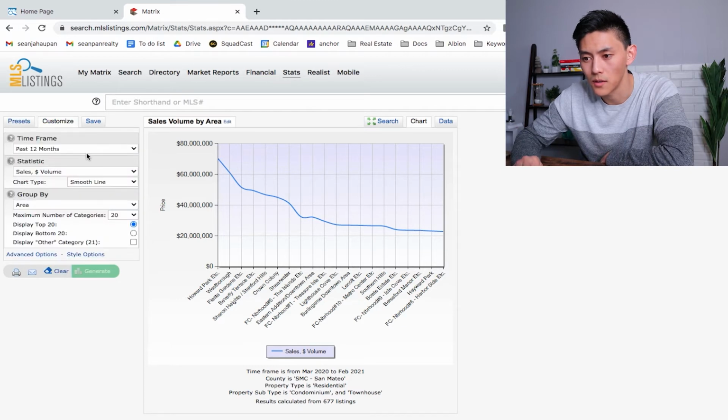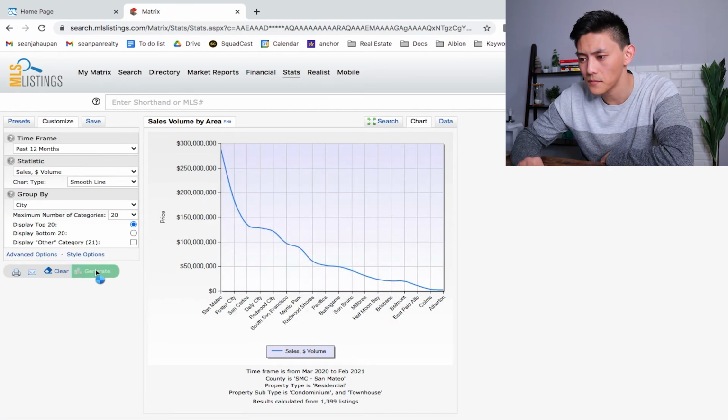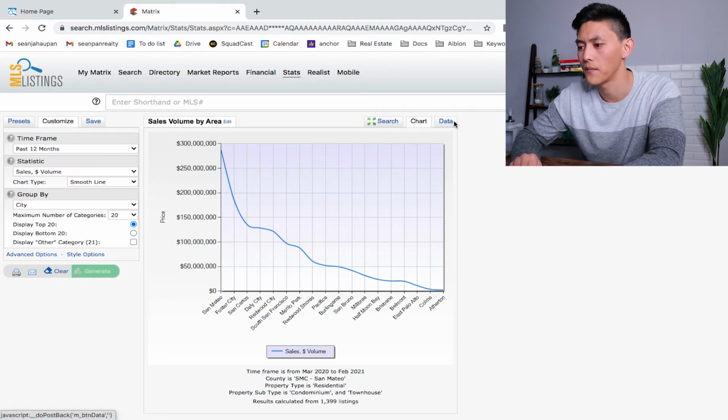And let's change this area to cities. So most of the condos being sold are in San Mateo and then Foster City. And the ones that aren't selling are in East Palo Alto and Atherton, Brisbane, and Belmont. Yeah, so overall, the Peninsula market for condos aren't doing so well. Let's go take a look at San Francisco County.